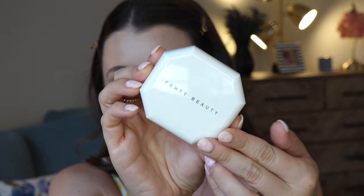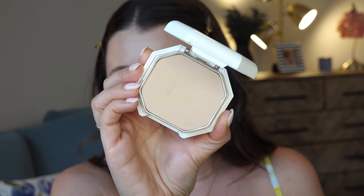The Fenty Beauty Soft Matte Powder Foundation. I have it in 170. I like to go a little bit deeper than my skin tone for powder foundations.